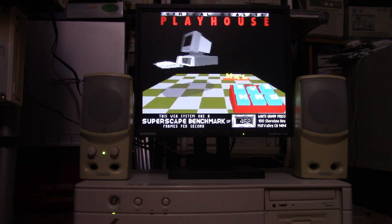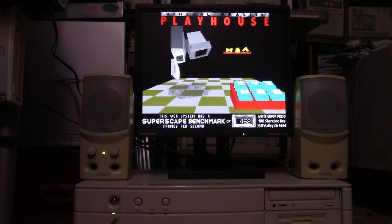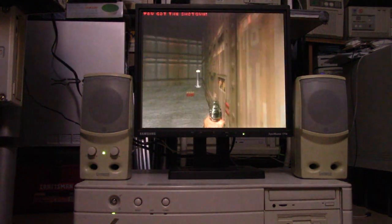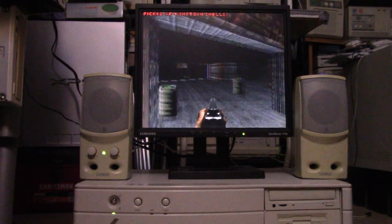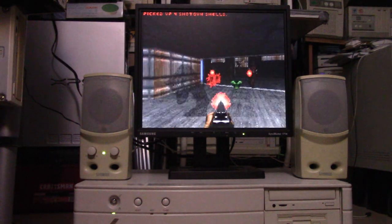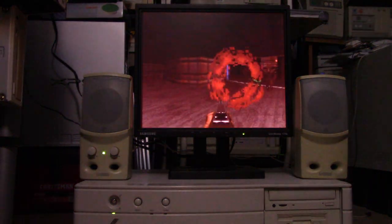Here we are, just running a couple quick benchmarks, and then we're going to take a look at Doom. And Doom runs as you would expect Doom to run on a 66 megahertz 4DX, which is quite playable. I really can't complain about how it runs. So yeah, it runs just fine.